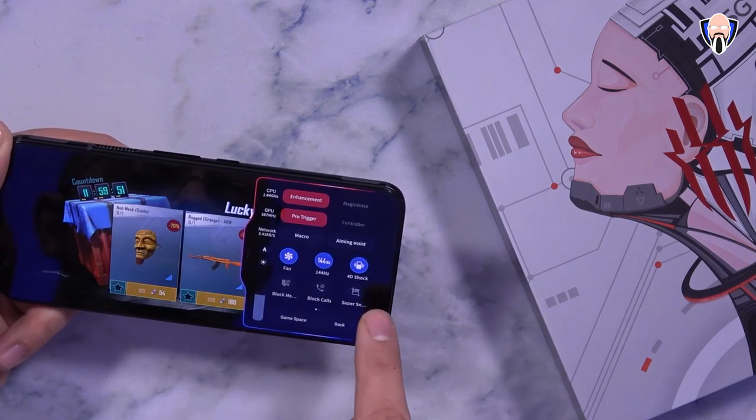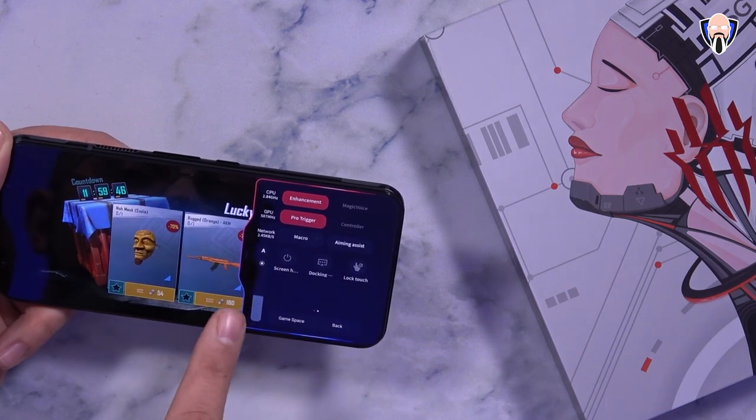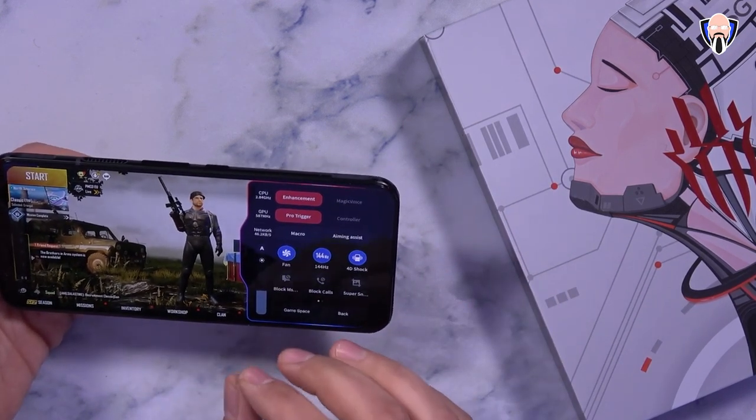And you can also block calls, super snap for snapping images, as well as a docking station if you have that in. Configure the brightness of the display, lock touch. So for us here, this is PUBG, as you can imagine. We'll go ahead and do a quick gaming experience there.